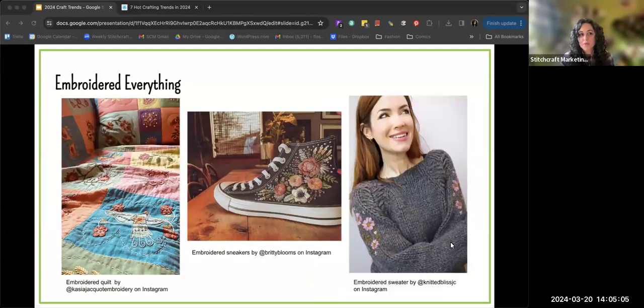Here are some examples of embroidered everything. On the left, you'll see this is an embroidered quilt by Cassia Jaquote Embroidery on Instagram. She's actually created kits so crafters can duplicate the work she's creating, which is handwork embroidery, very folkish, on patchwork quilting. In the center is a pair of embroidered sneakers by Brittany Blooms on Instagram.